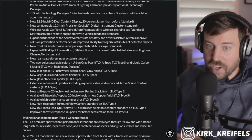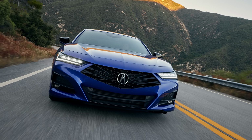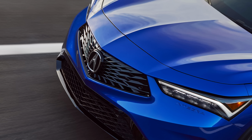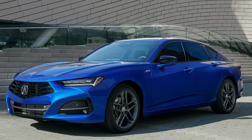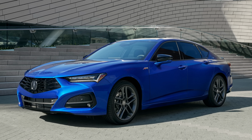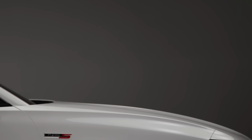All right, here is the long list of updates. Let's get into it. We have a new front fascia with frameless Diamond Pentagon grille with the new mesh pattern. We saw the frameless Diamond Pentagon grille first introduced on the new Integra, so awesome to see that also. Standard equipment now includes 19-inch wheels, which is an improvement from the 18-inch wheels. We also have Milano leather seating as standard. You have ELS Studio Premium Audio as standard. You have IconicDrive ambient lighting and more, which were all previously on the optional technology package.